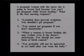Let's do another question. A pregnant woman tells the nurse she is going to breastfeed because, quote, you can't get pregnant while breastfeeding, end quote. What is the best nursing response? 1, lactation does prevent ovulation. You shouldn't get pregnant. 2, you cannot get pregnant if you don't menstruate. 3, when a woman is breastfeeding, she may ovulate even if she doesn't menstruate. You should use some form of birth control. Or 4, you probably will not be interested in sex until after you wean the baby.